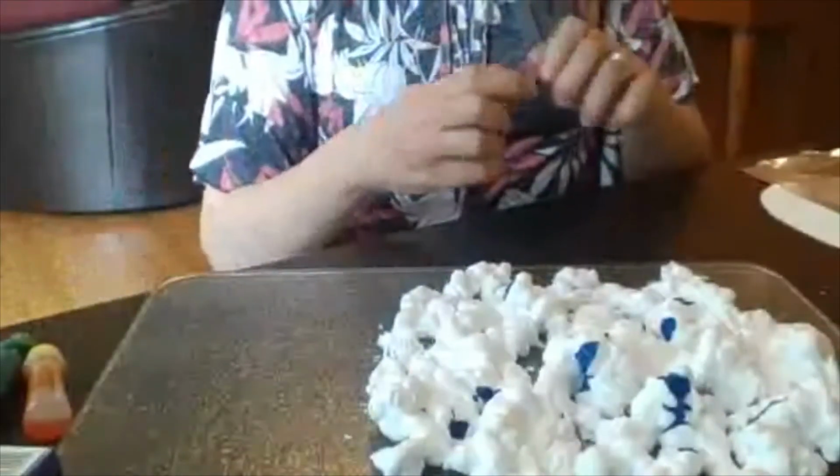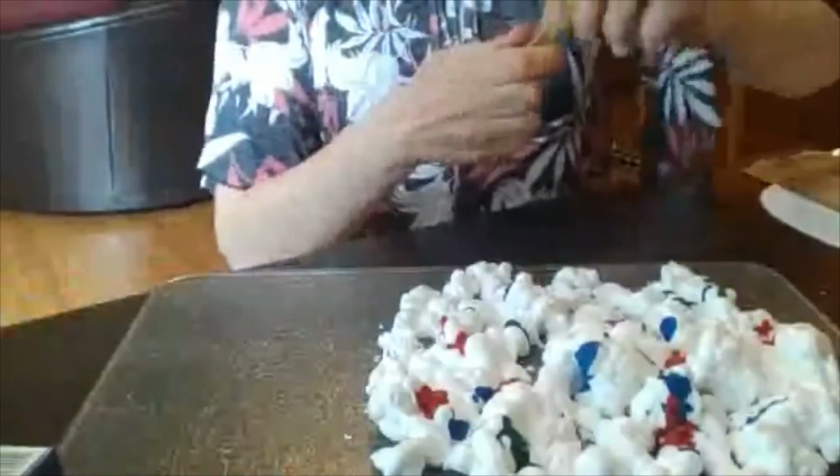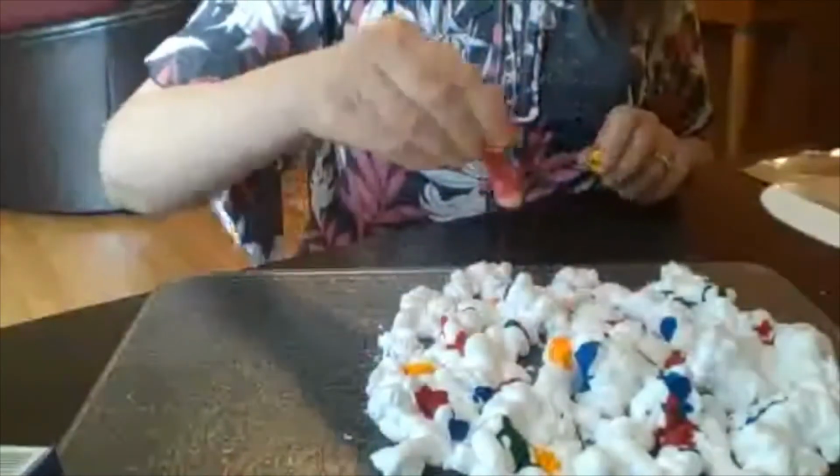Then you're going to take your shaving cream and spray it on your workspace. Very good. And then you're going to take your food coloring and you're going to add some drops wherever you want. All different colors. Unless you don't have all different colors, then just use what you have. And some green. And some yellow. Those of you who have joined me for preschool story time have probably done this with me many times.